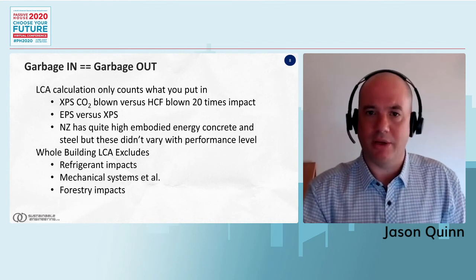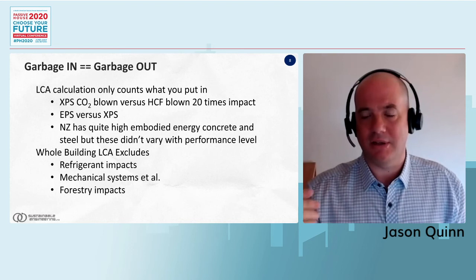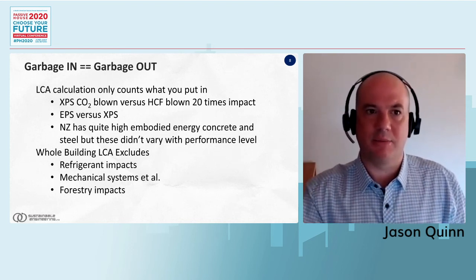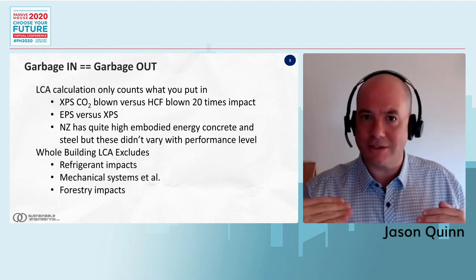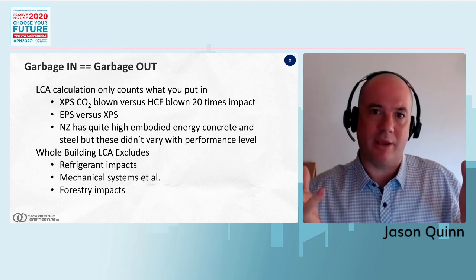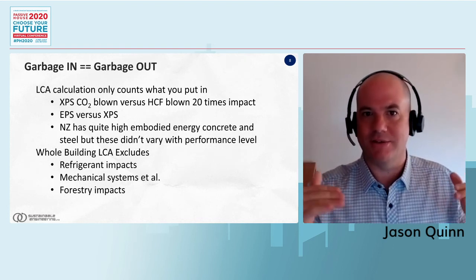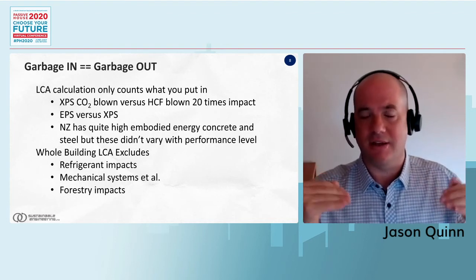I want to point out a couple of good and bad news about that. The good news is usually it doesn't have a huge impact. There's been a study done, at least the only one I'm aware of is one from the UK, where they looked at mechanical systems and the impact was fairly small in the overall building embodied carbon. But it is excluded. So if I compared a building with and without an MVHR system, the LCA would say they're exactly the same, except for the operational energy impacts, because they're not in the LCA analysis.